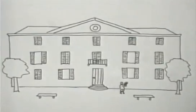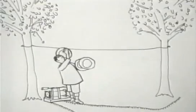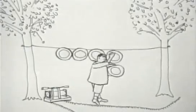He showed little interest at school and constantly irritated his father with ridiculous scientific experiments.